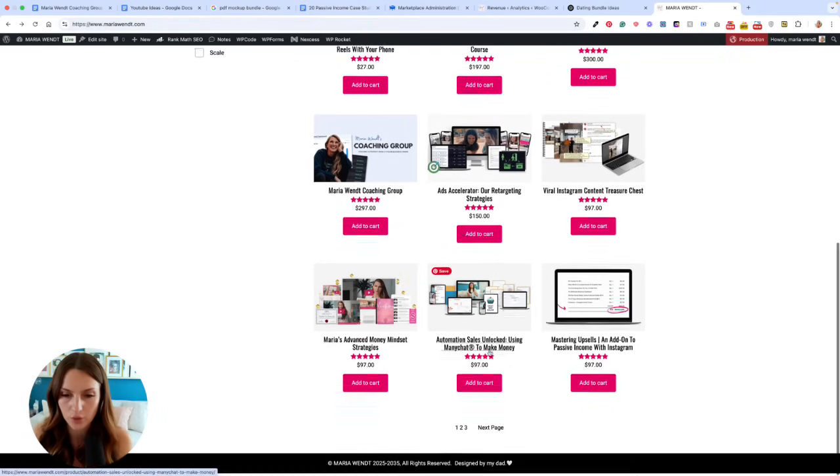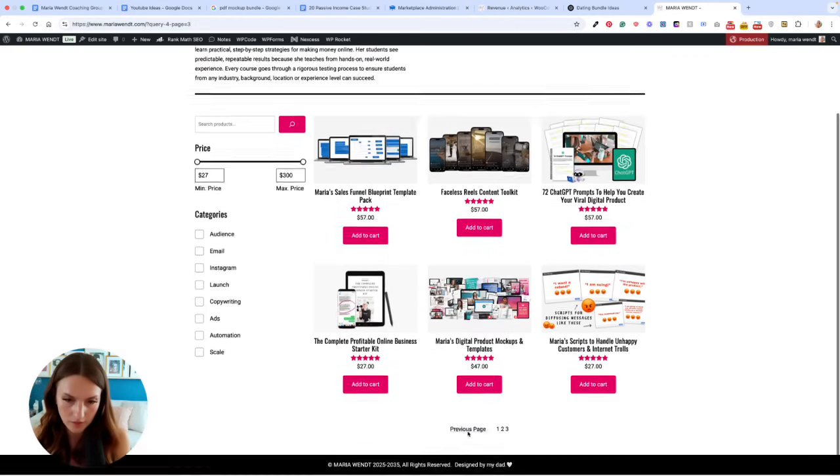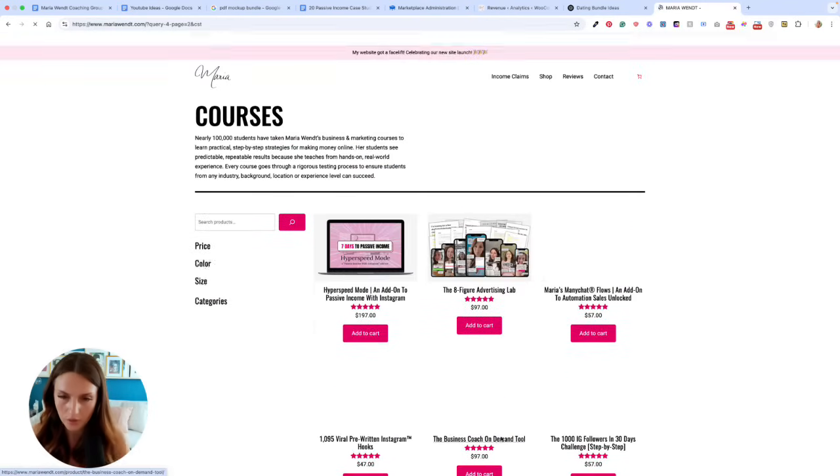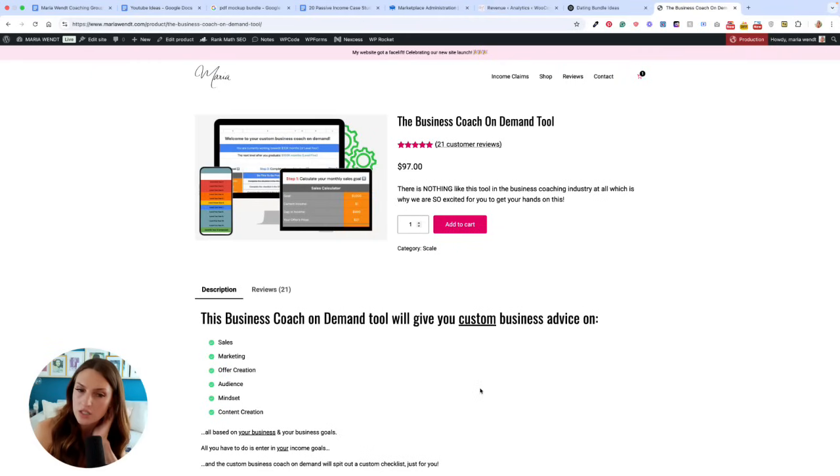If we go to, this is one of my favorite products. Let's see, it's on the second page, I think. I want to show you how we did this one. This is a tool. So this is a spreadsheet tool. It's called the Business Coach on Demand tool. And you put in your goals and you put in how much money you want to make. And the spreadsheet calculates some stuff. My sister built it. I basically gave her the data she needed. She built the spreadsheet. So I don't exactly know how it works, but then it will spit out exactly what you need to do to get to the next level.